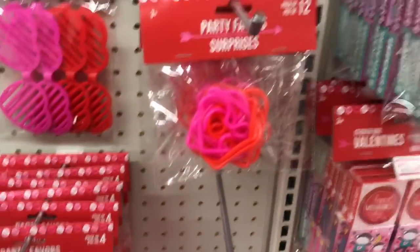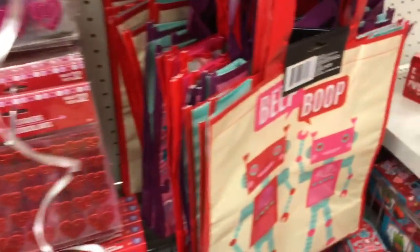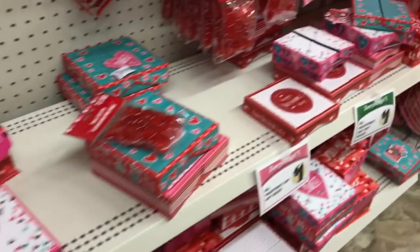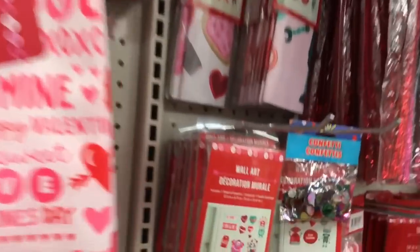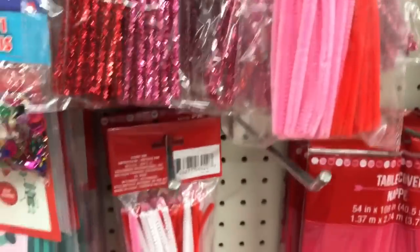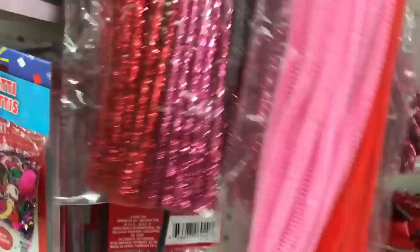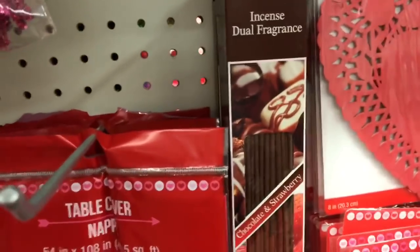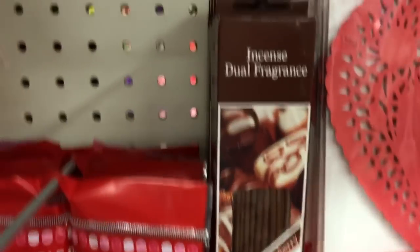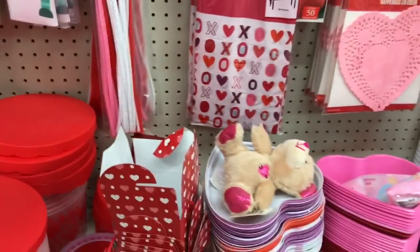Oh, cute bracelets. They've got the shaker stickers still. They've got lots of stuff here. Some more of the wall art decor. Oh, they've got pink and red and white pipe cleaners, or chenille stems. And the tinsel stems. Ooh. Chocolate and strawberry incense. Very interesting. I don't see any of the felt hearts, though.